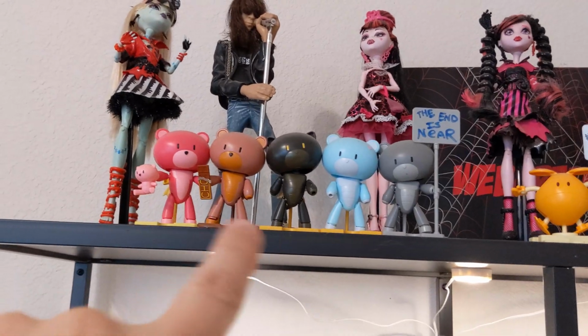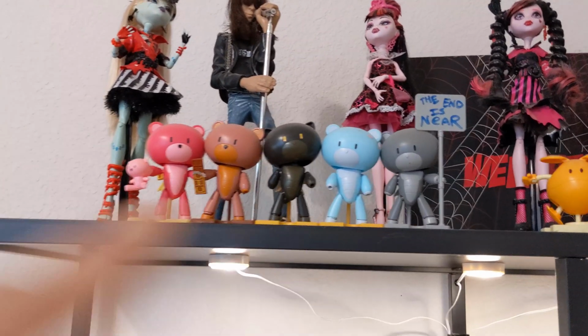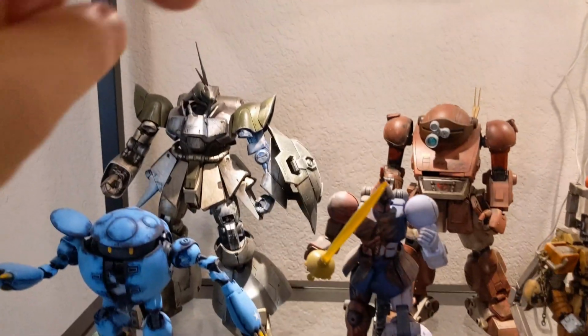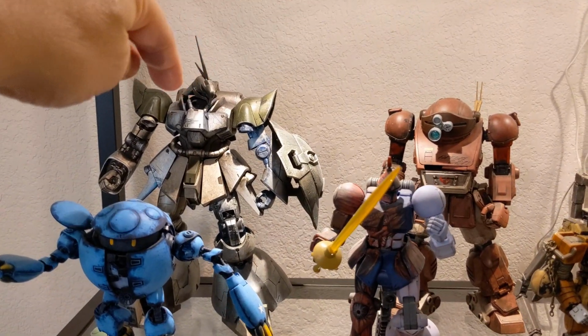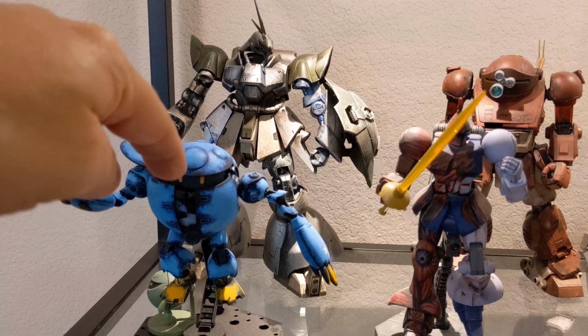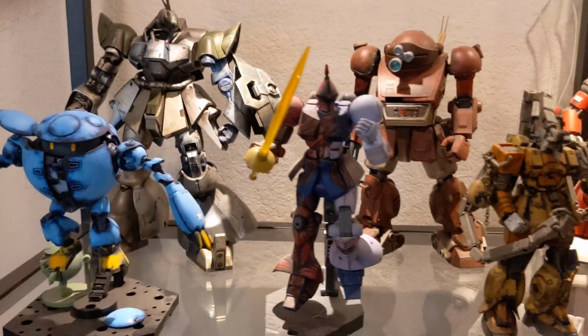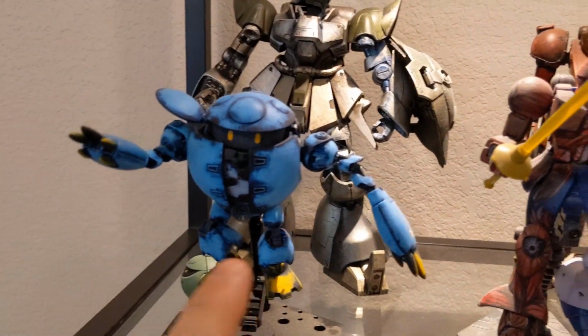Here's some of our Poochie guys, which I'm calling petite guys, because I do Gunpla models, as you can see. So here's some of my customs. RE100, whatchamacallit, the Moo Moo one. What's her name? I can't remember.